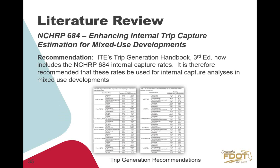The methodology for calculating internal capture in NCHRP 684 is essentially the same as the traditional ITE method in the way that it estimates trip interaction, but some of the push-pull rates have been changed based on the new data and new categories. The addition of the three land use categories typically results in an increased accuracy for internal capture estimation. As a result, this six-category method is now included in the latest ITE Trip Generation Handbook, which came out several months ago. They may be difficult to read on this slide, but this graphic shows the updated internal capture rates in tables 7.1 and 7.2 of the handbook.